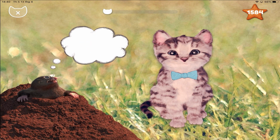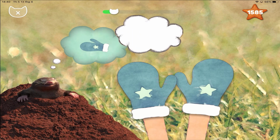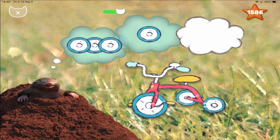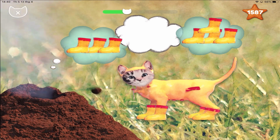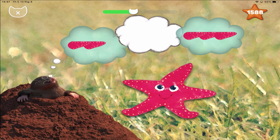Welcome to the counting game. Let's drag and drop the missing items. Two gloves. Three tricycle wheels. Four rubber boots. Five starfish legs.